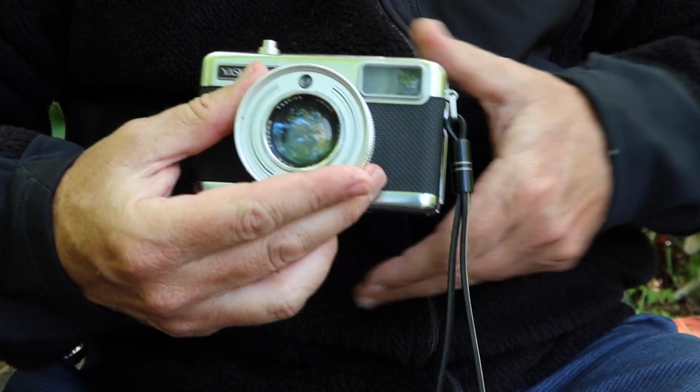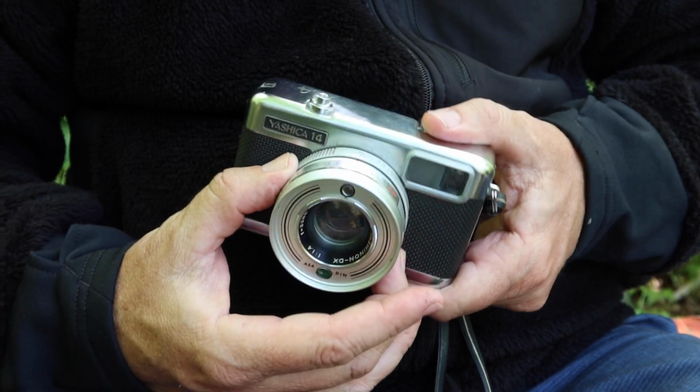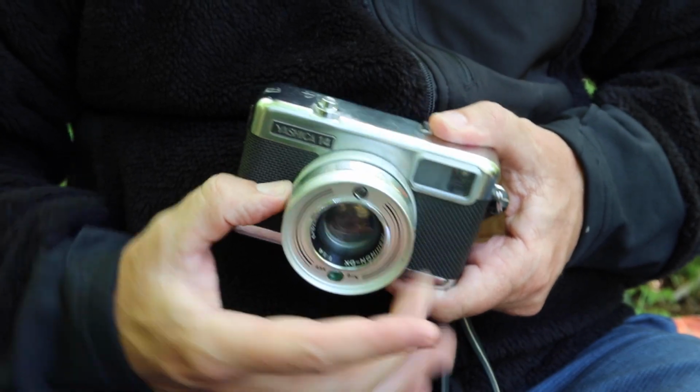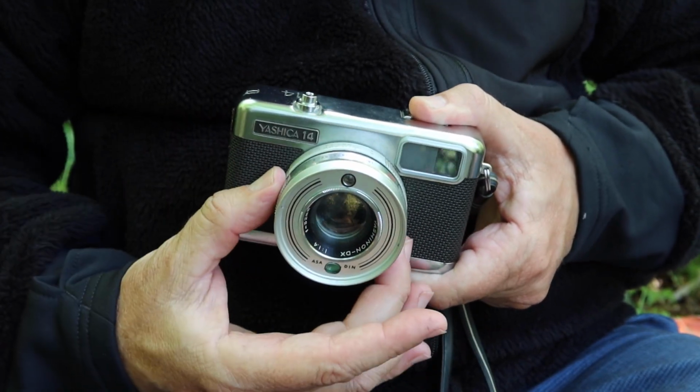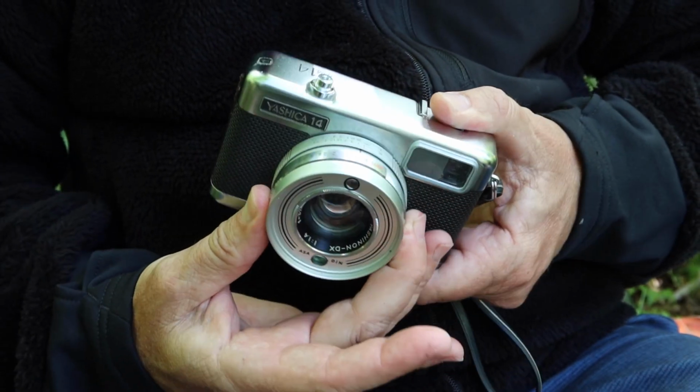But anyway, let's go ahead and move to the front of the camera here. We have a very minimalist design on the front. We have the focusing ring located here on the back, which has scales arranged in meters and feet. We have the aperture ring and control ring here.